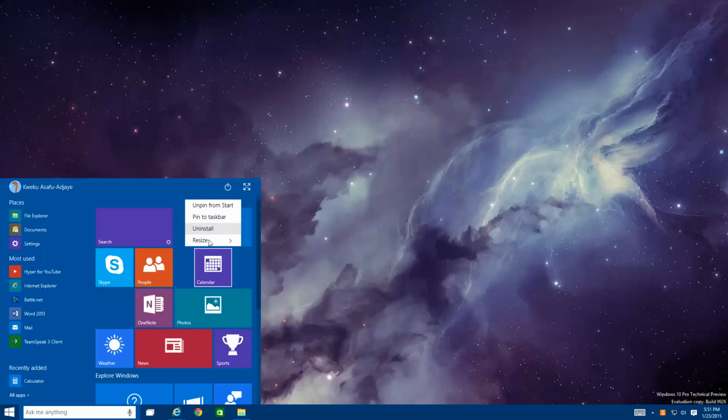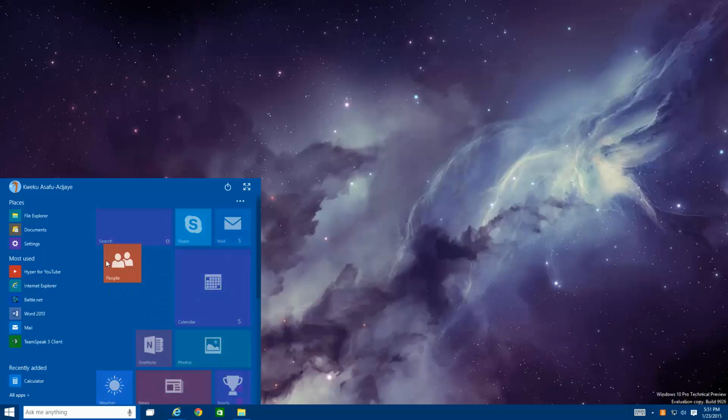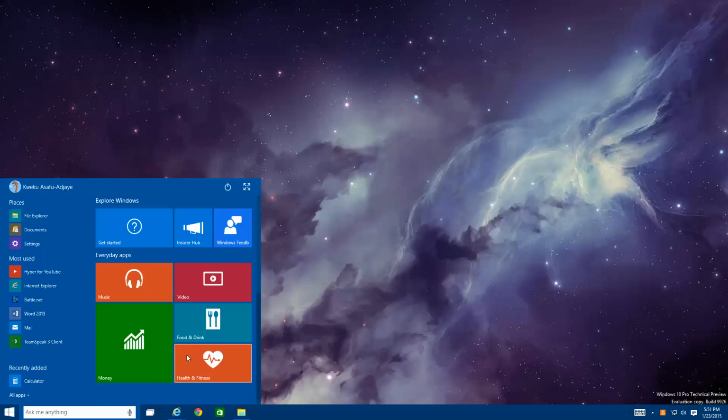So let me actually do this for calendar. And yes, you do have the extra large icons for stuff still. Let me put this up here since I don't really use half this stuff anyway, but I just don't want it to look awkward. So there you go. That's pretty much the start menu in a nutshell.